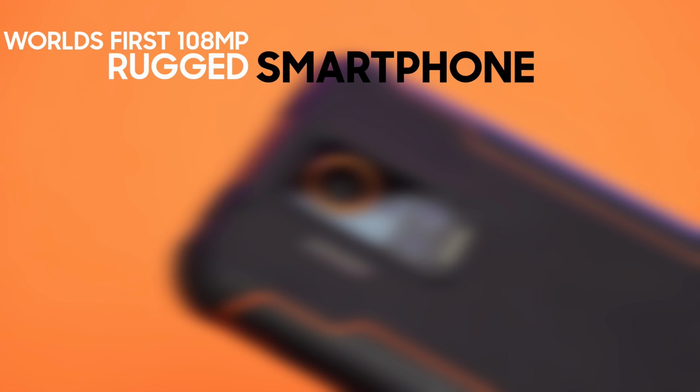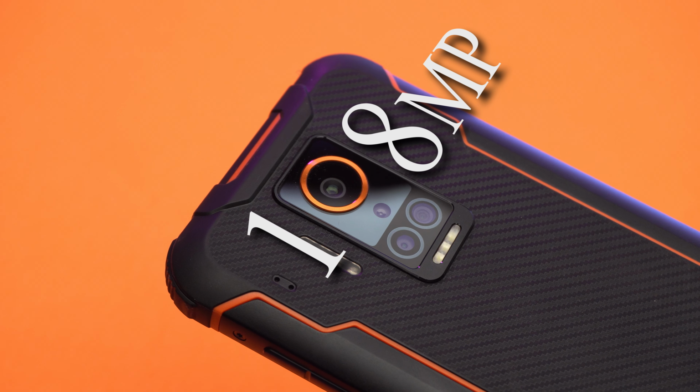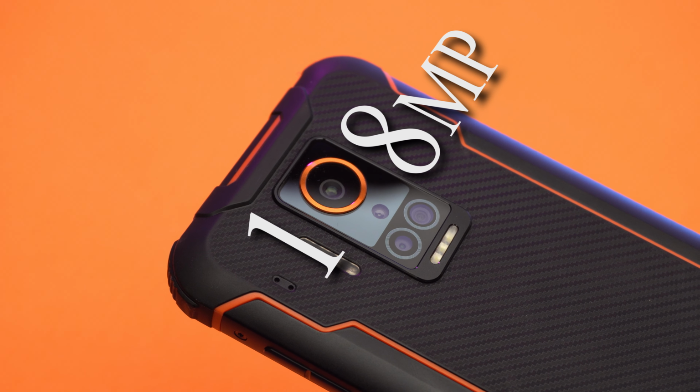Introducing the world's first rugged smartphone with the 108 megapixel quad camera.